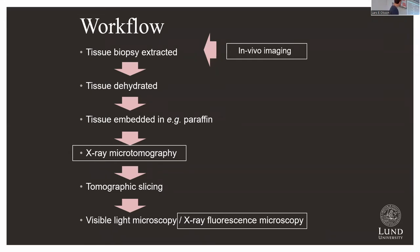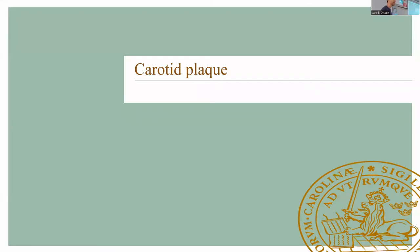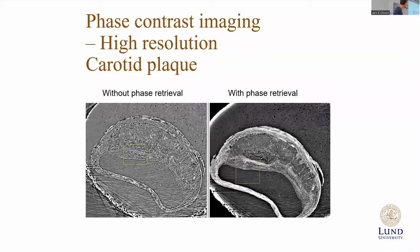And then we are in this workflow here of what we normally do when we do microscopy, where we extract some tissue, dehydrate and embed in some medium, typically paraffin, and then we slice it. But just before the slicing, we could do this X-ray microtomography and get the volumetric information. And then we can continue with our workflow and do the slicing and do visible light microscopy. And we can even do X-ray fluorescence microscopy of thin slices. That's the method that I didn't talk so much about yet, but I will come back to the fluorescence-based imaging.